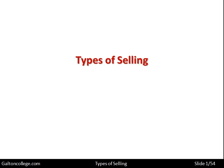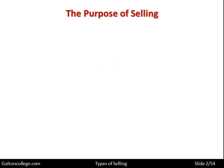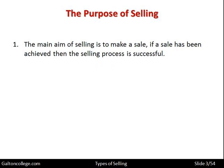In this session we're going to talk about types of selling, and we're going to look at some of the roles that people adopt in the selling process. So we start with looking at the purpose of selling. The main aim of selling is to make a sale. The words suggest it. Selling, sale.